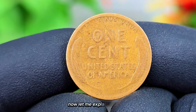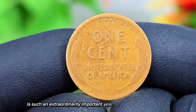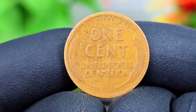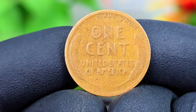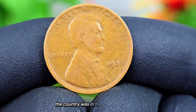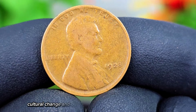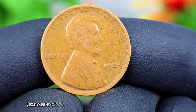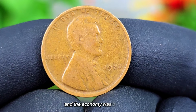Now let me explain why 1923 is such an extraordinarily important year for Lincoln Wheat Pennies and why collectors are willing to pay absolutely astronomical amounts of money to own them. The year 1923 was a fascinating time in American history. The country was in the roaring 20s, an era of economic prosperity, cultural change, and optimism after the devastation of World War I. Jazz was exploding, the automobile was transforming American life, and the economy was booming.